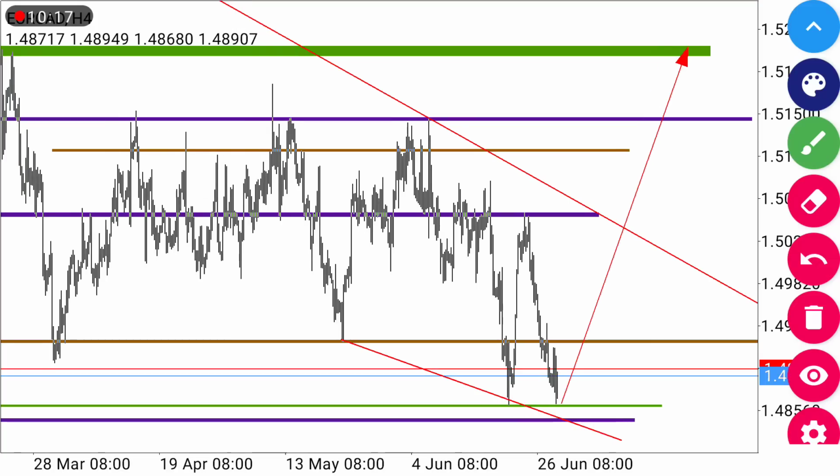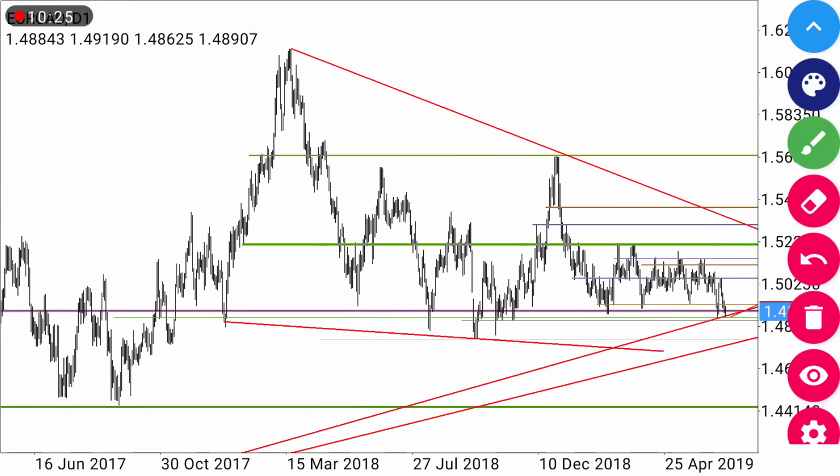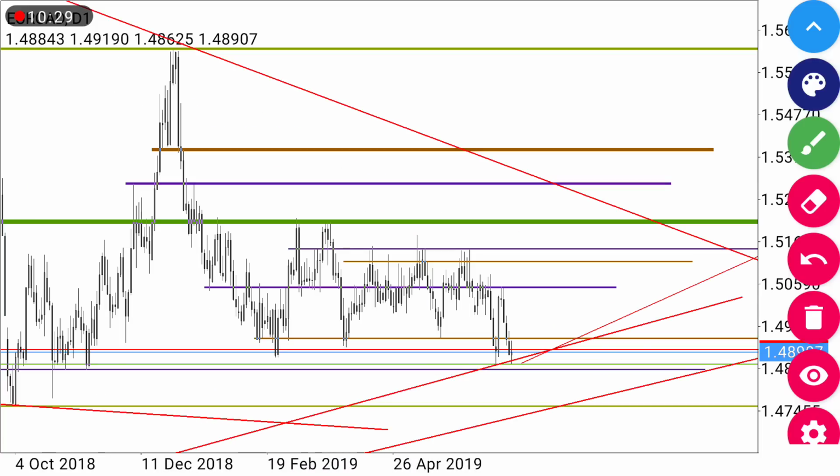Yeah, for Euro CAD for the coming week, we're going to be looking for a bullish direction. And the reason behind, when we move to the daily time frame, we can see that the price has reached a trend line and has made like two rejections. So we're anticipating that price will continue moving, will pull back up.